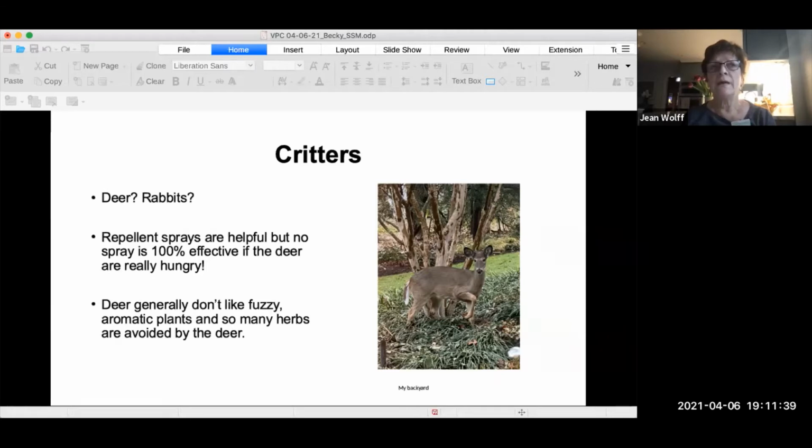Now, they don't like aromatic plants. They don't like fuzzy plants. So that may help. And I have tried to maybe put a rosemary or some lamb's ear in front of things that they do like. My experience has been that they just step right over the lamb's ear and go for the lilies.